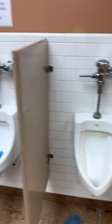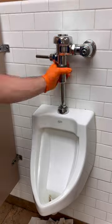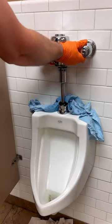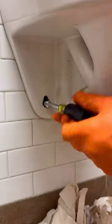What is one of the most disgusting things a plumber has to work on? If you guessed urinal, you'd be correct. This business had 3 urinals in the men's restroom, and 2 of them were overflowing when flushed. They thought it was an issue with the diaphragm inside the Sloan valve, so after they replaced those and it didn't solve the issue, they called us to figure out what was going on.